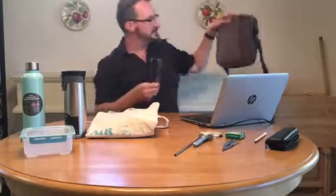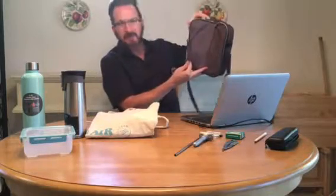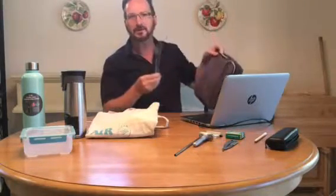I'm way into this, so I carry my lunch bag, which has a plate and a few other things in it. Figure out however you want to carry them and reduce that particular piece of plastic flowing through your life.